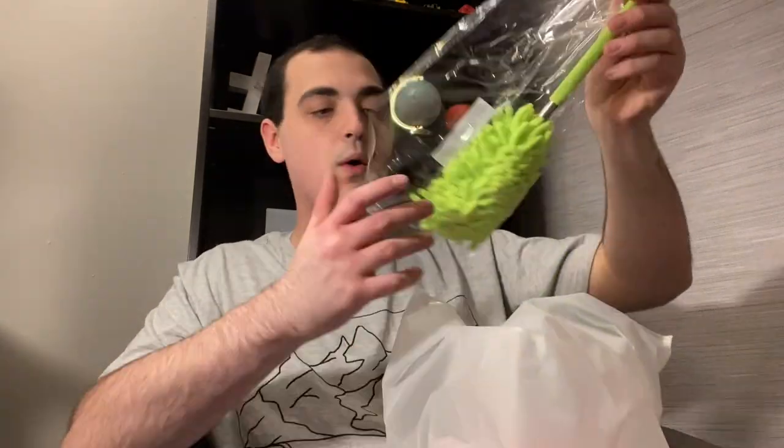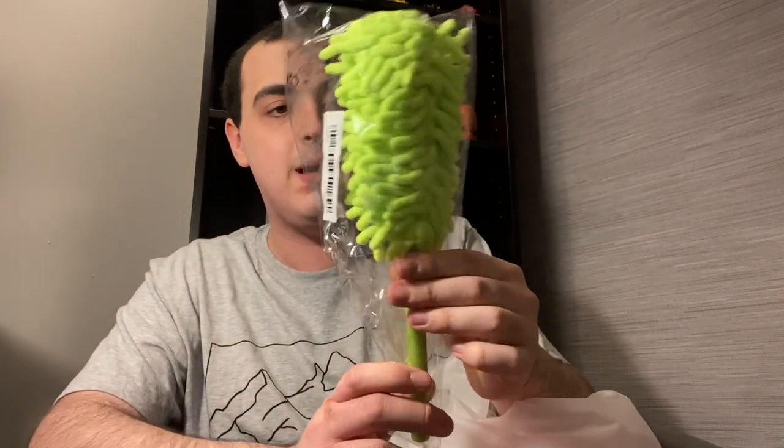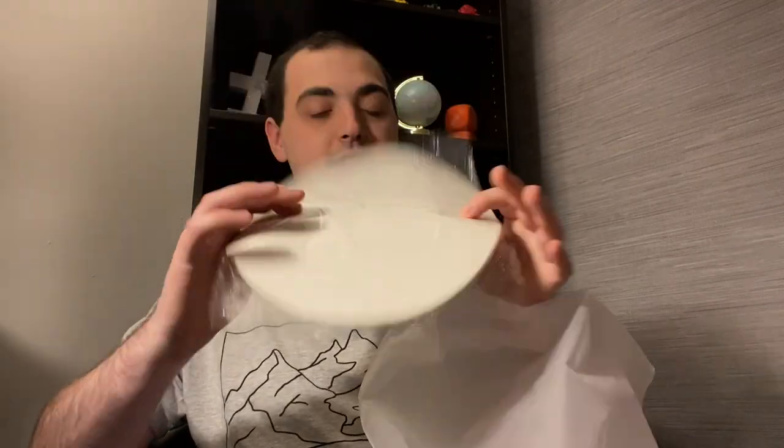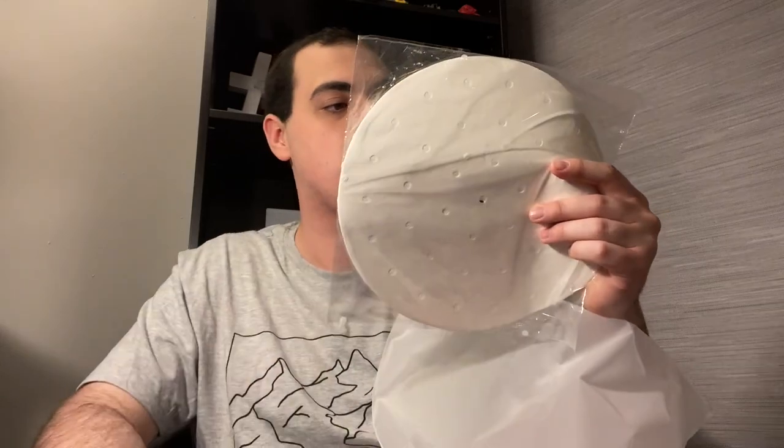All right, so I went ahead and picked up a little duster. Why not? This was really cheap. You can never have enough dusters in your life, so I got this. And I got more air fryer liners. Totally did. No shame. We'll be stocked up on these forever.